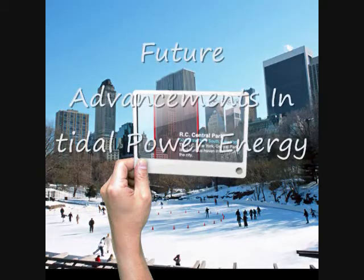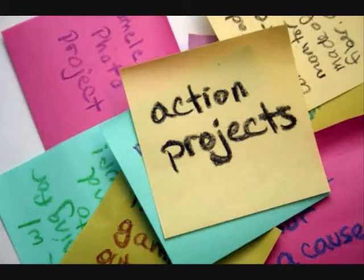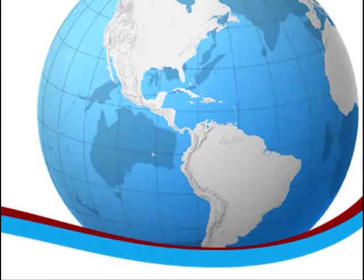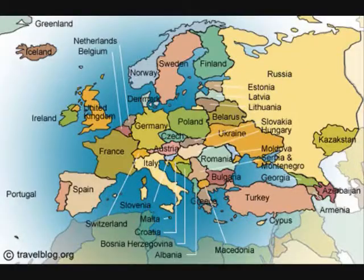Future advancements in tidal power energy. There are many ongoing tidal power projects worldwide, out of which the largest tidal energy station is in Europe. It is at Rance Estuary in North France, and it was developed in 1966. This tidal station is the only one in the entire continent of Europe.